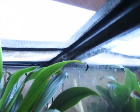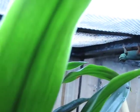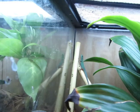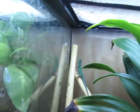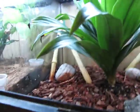A couple of their babies right beside them. Two more blue dwarf day geckos, babies to the father, and you've seen the mothers already. They're just starting to get their blue color, so they're both male. Probably only like 6-7 months old, but they're almost full grown. They grow pretty fast, 6 months to a year, and they'll be full grown, and they'll be breeding by a year usually.